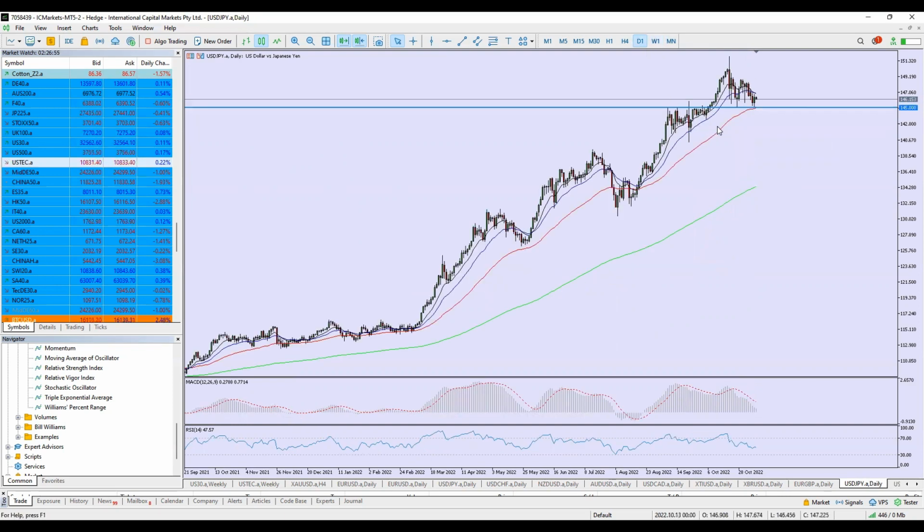Now on the daily time frame, it does look like price is stalling currently. So this is the 145 level there. It was a level of resistance. Price broke through that level. It has now come back to test that level not once but twice. But if price were to continue in an uptrend, then this 145 level would be a reasonable place to potentially anticipate a return to that uptrend.